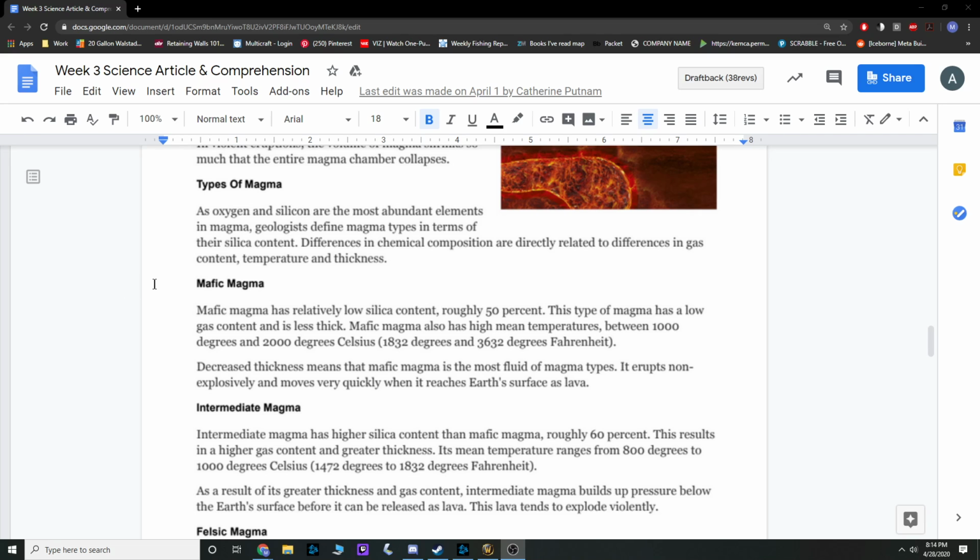Okay, so there's mafic magma. I'll have to ask my husband how you pronounce that, but let's say mafic. Mafic magma has relatively low silica content, roughly 50%. This type of magma has a low gas content and is less thick. Mafic magma also has high mean temperatures, between 1,000 and 2,000 degrees Celsius.